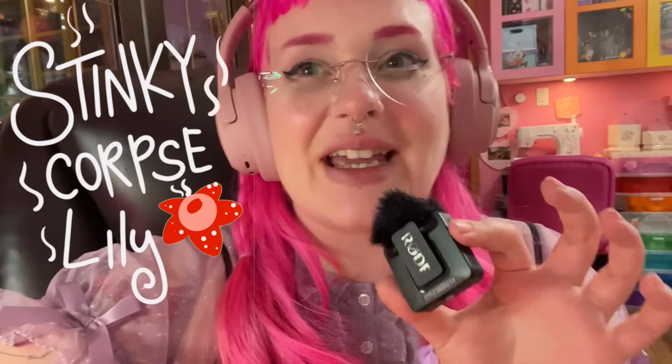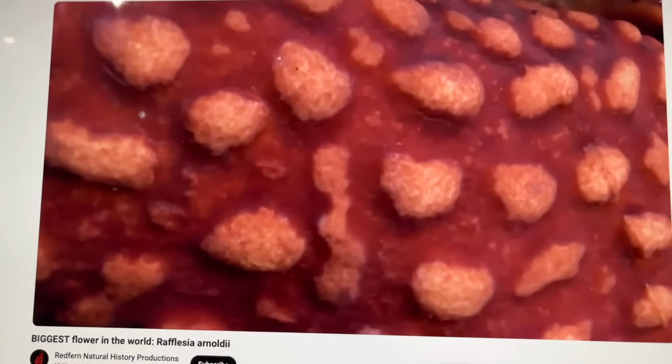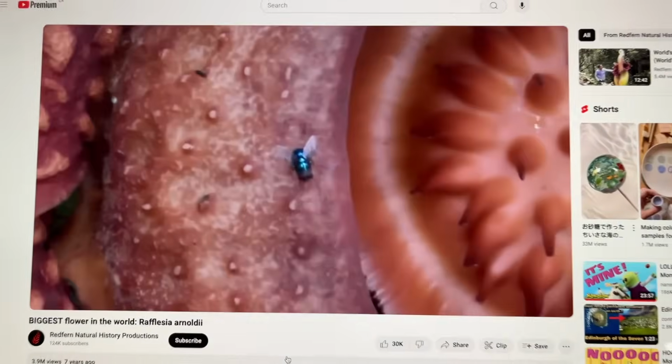I'm doing some research about the Rafflesia. Guy who's just like shoving his face into this very stinky flower. He doesn't look like he's enjoying himself, but I feel like this guy is just trying his best to hold it together because he's so close to this flower and it smells so bad. Look at his face. I've got headphones on, but he's not having a good time. No, okay, that's enough. Whew. I do not want his job.